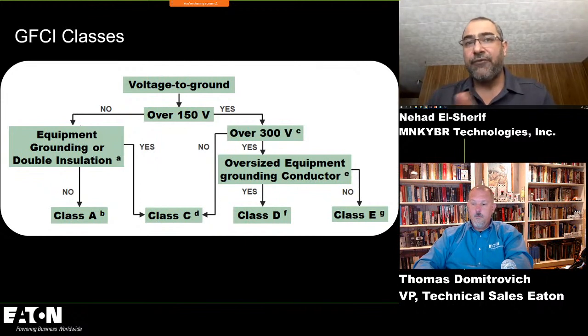Class A GFCI, from a standard perspective, is UL 943. 943 is a harmonized tri-national standard, which means it's the same standard in Canada, US, and Mexico. C, D, and E are different. They're special purpose GFCIs. The standard is UL 943C. C has nothing to do with the class.